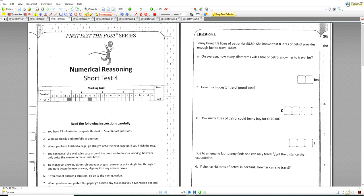Okay, welcome back, folks. We're looking at numerical reasoning, short test number 4 for those of you who are preparing for the 11 plus. Okay, question number 1.